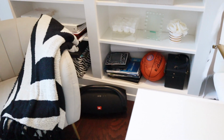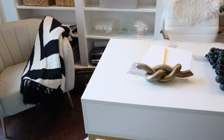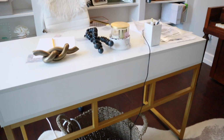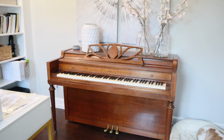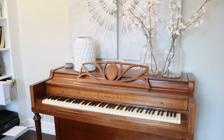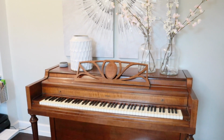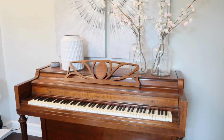They've just been sitting there for weeks, and every time I come in this room, it reminds me I need to take care of those things. And then a bunch of mess on the desktop that I need to clear and straighten and organize. And then over here the piano has now become a shelf for random things. I have some vases that when I was decorating my dining room, I was playing around with different decor pieces, and I wasn't sure if I wanted to use those or not. So for now, they've just been sitting here. So I need to store those away, find a spot for those.